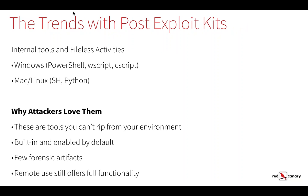So some of the trends that we're seeing in these post-exploit kits are moving more and more towards using internal tools. On the Windows side, we're seeing PowerShell, WScript, CScript, all your basic scripting engines that are built in there. On the Mac and Linux side, you've got again your standard shells, so sh, bash, Python, Ruby, all those things are built in, and then those tools are being leveraged to build tooling, so they don't have to bring additional code, they don't have to bring additional binaries, they don't have to do any of that stuff. It's all available through trusted sources, and it's already built into the target operating system.